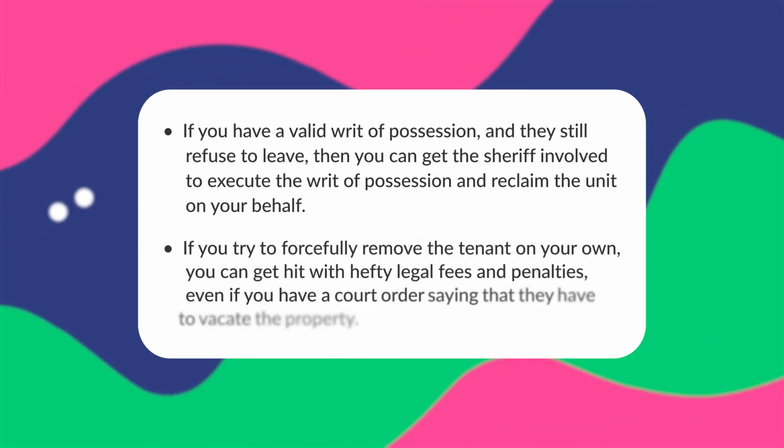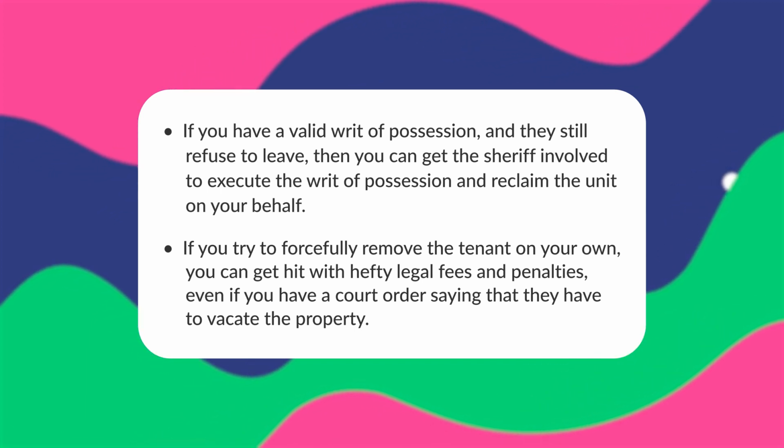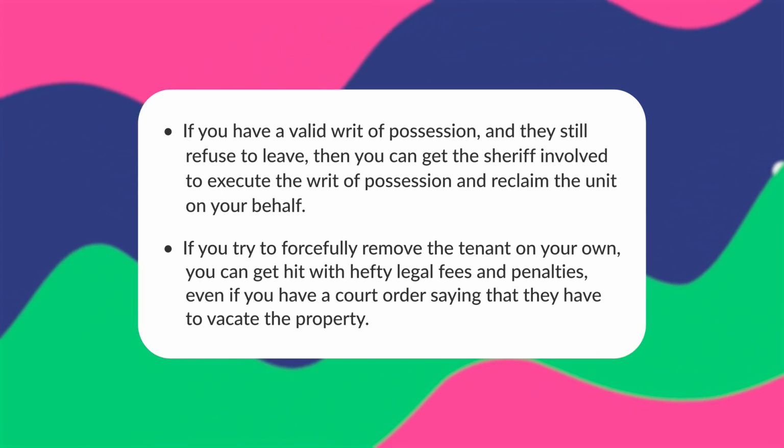If you try to forcefully remove the tenant on your own, you can get hit with hefty legal fees and penalties, even if you have a court order saying that they have to vacate the property. So there you have it. Now you should have a good sense of what the process looks like if you're evicting a tenant in Georgia.